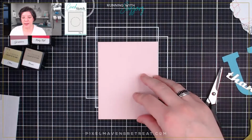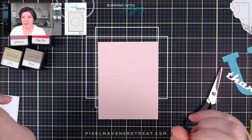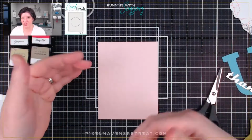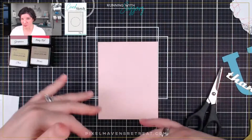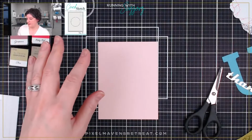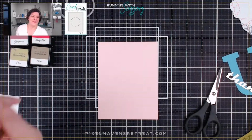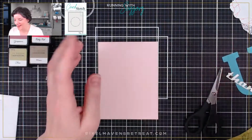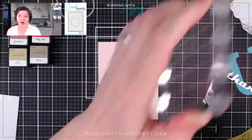Out of anything that I might get from Concord and Ninth, I might get some of their paper if they come in an assortment pack, because I feel like I can never have enough shades of different colors of paper. I don't know why. But that might be the gateway to me getting the ink too. No, who knows? I'll keep you posted.